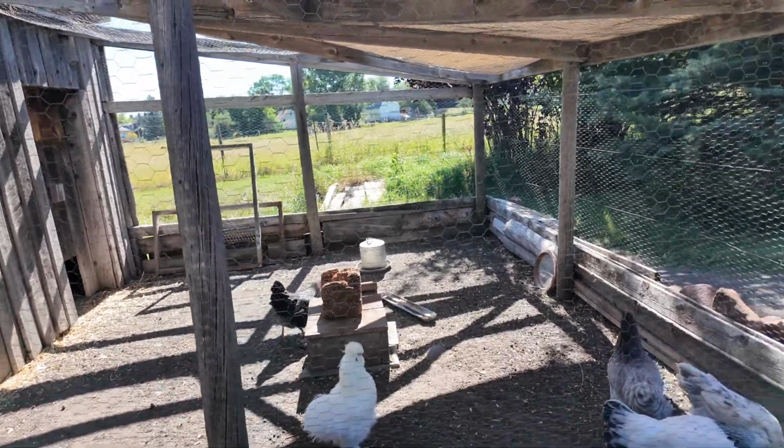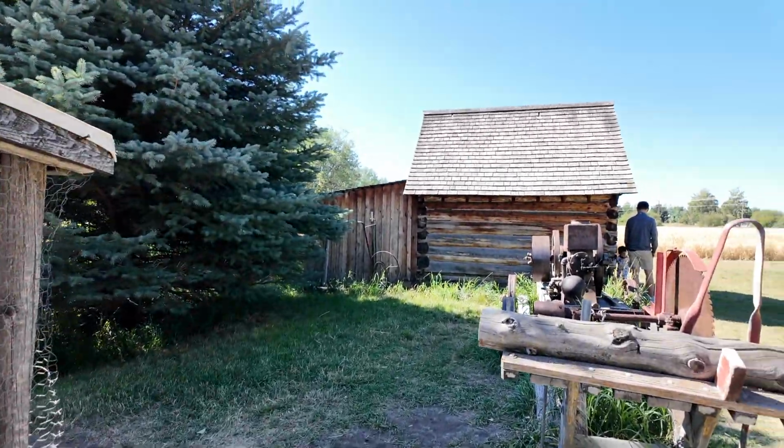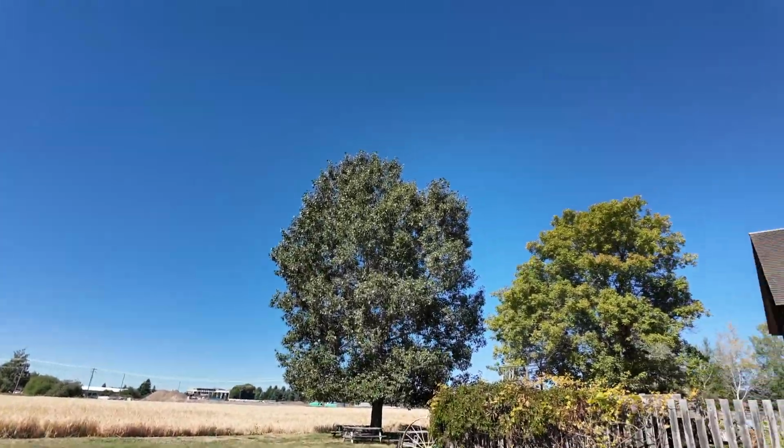This was a great spot to end our visit at the Museum of the Rockies, and it was a great way to just get fresh air and to reset before leaving.